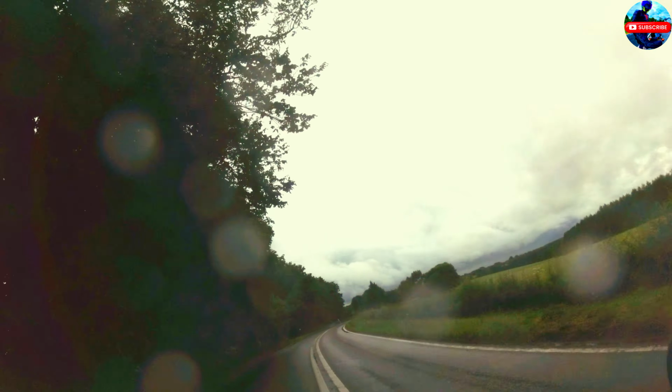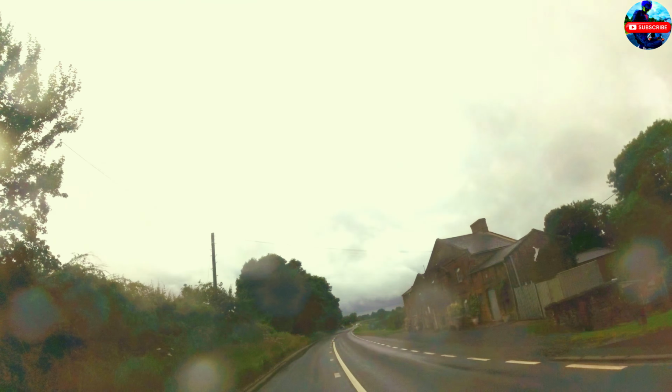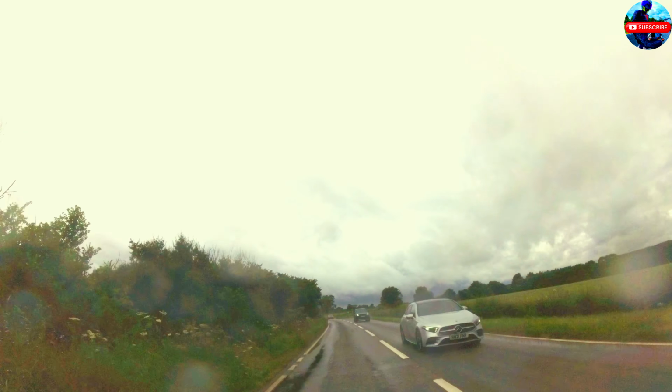With the electronics, I feel quite safe on it. I think that's the word. I feel quite safe on this bike because of the electronics and the way I get the feedback from it. It gives you quite good feedback. I mean, the brakes feel excellent.